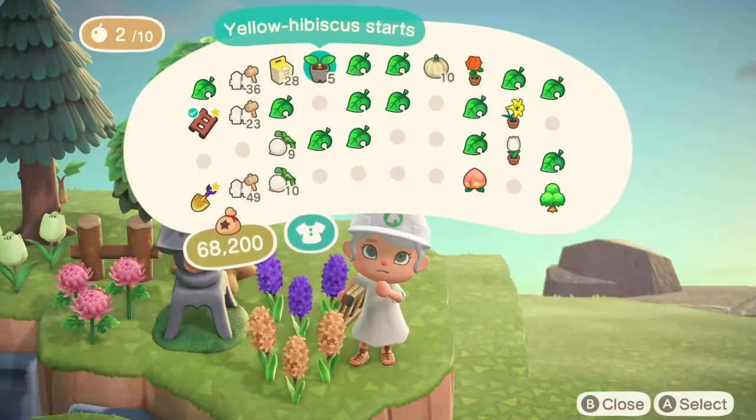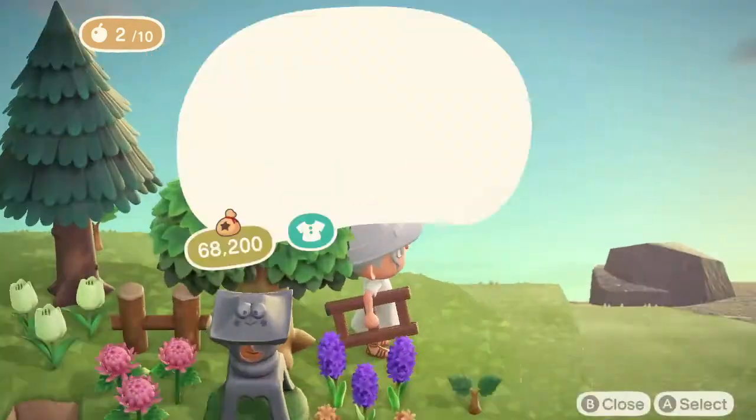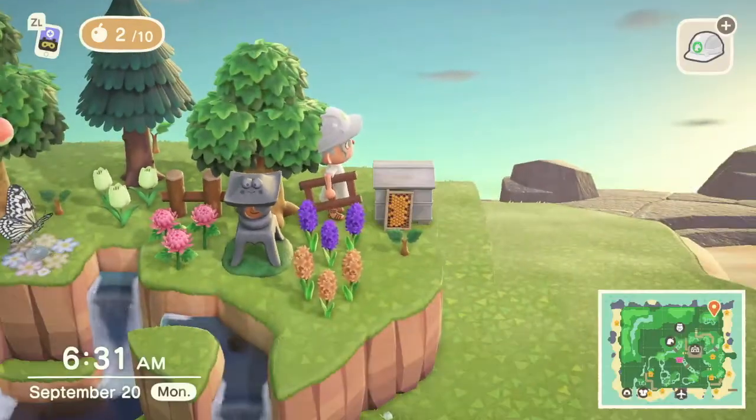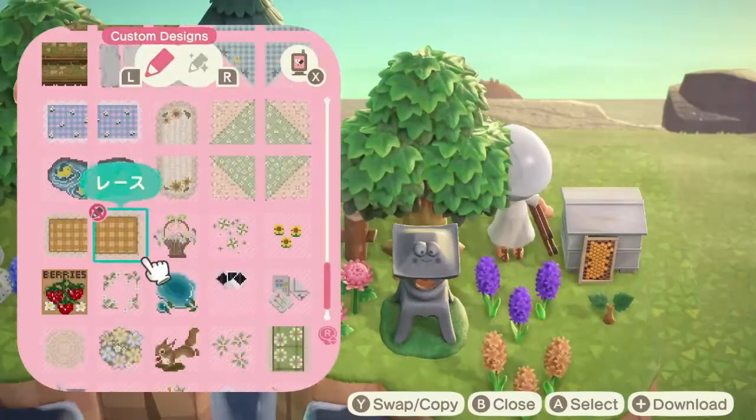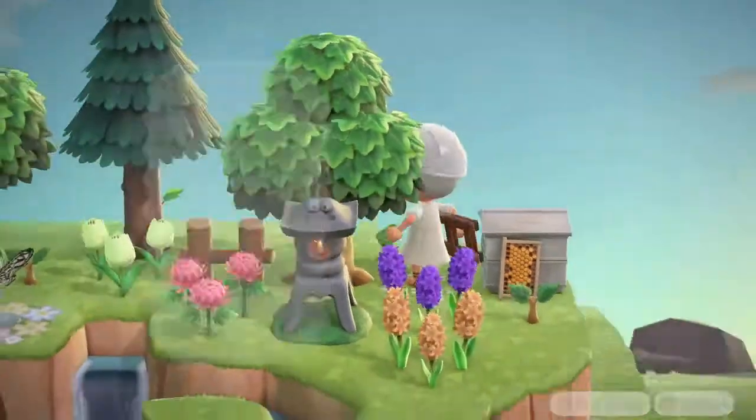In this part of the build, I am kind of running low on items, so it's a little bit of a struggle to try and take what I have left in my pockets and make it look good, but I think I do make it look decent.